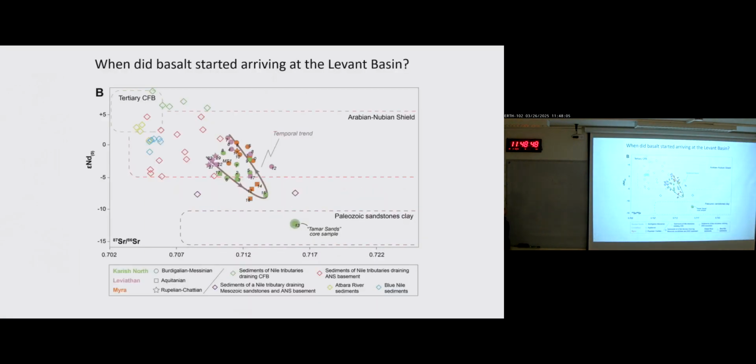So here you can see sediments, these 2 points, of Nile tributaries that drain Mesozoic sandstones and ANS basement, the basement of the Arabian-Nubian Shield. Okay, it's a mixing between the two source rocks, and they fall here. Okay.